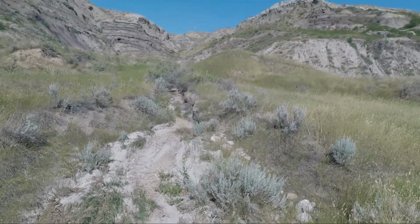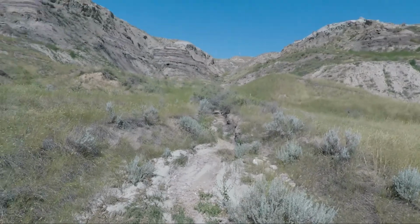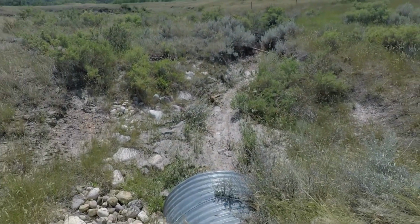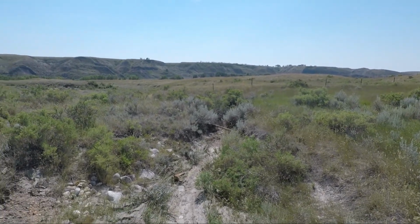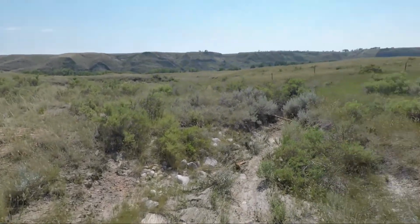Yeah, so here's the creek bed coming down. Runoff bed or creek bed, big culvert here. Can probably take the truck right through that culvert and come out on this end. And then it gets a little tighter when we get down into the grasslands. But yeah, another good spot. Lots of rocks in here too.